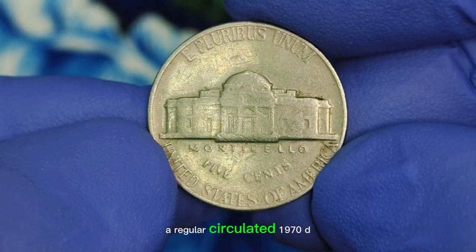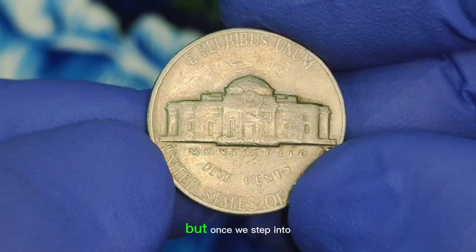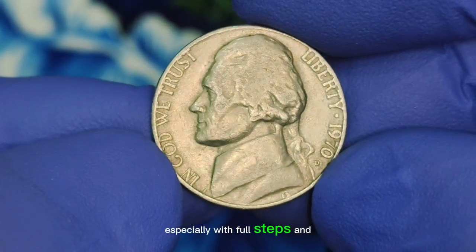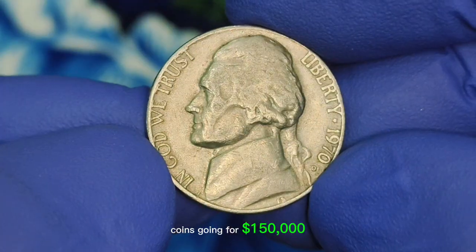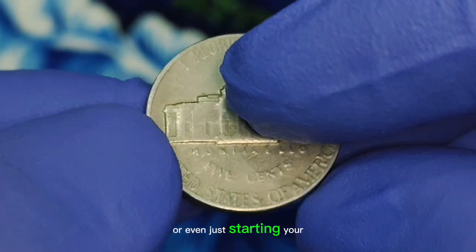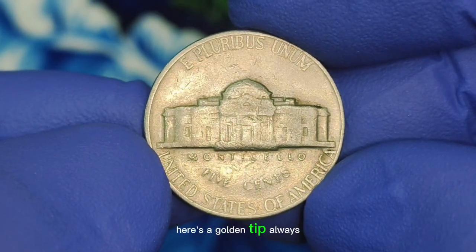Speaking of value, the current market has shown incredible strength for this coin. A regular circulated 1970D nickel might only fetch a modest price, but once we step into uncirculated territory, especially with full steps and strong luster, the value can rise dramatically. Auction records have shown these coins going for $150,000.